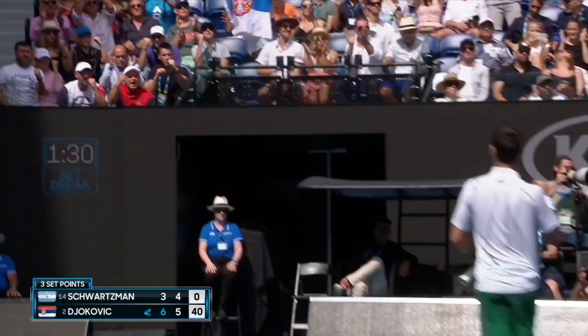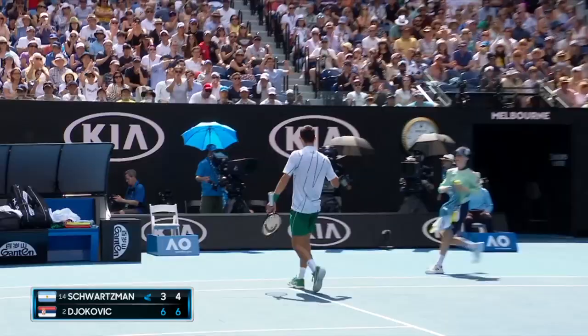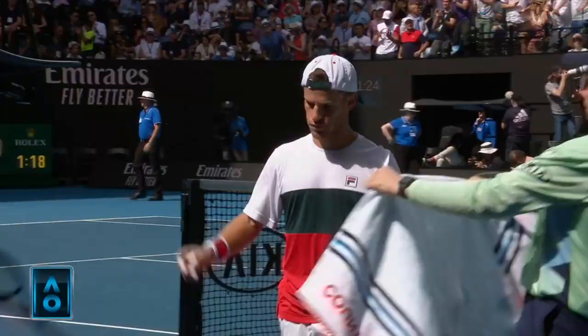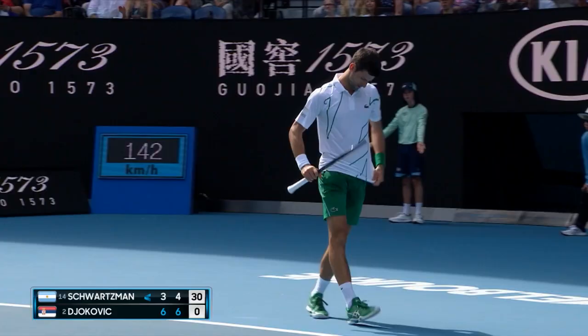Diego Schwartzman has only ever been able to come back from two sets to love down once in his career. He's going to have to make it twice. Different type of athlete too in that match, because obviously Kevin's tall. He's trying to serve big. Gets on clay.